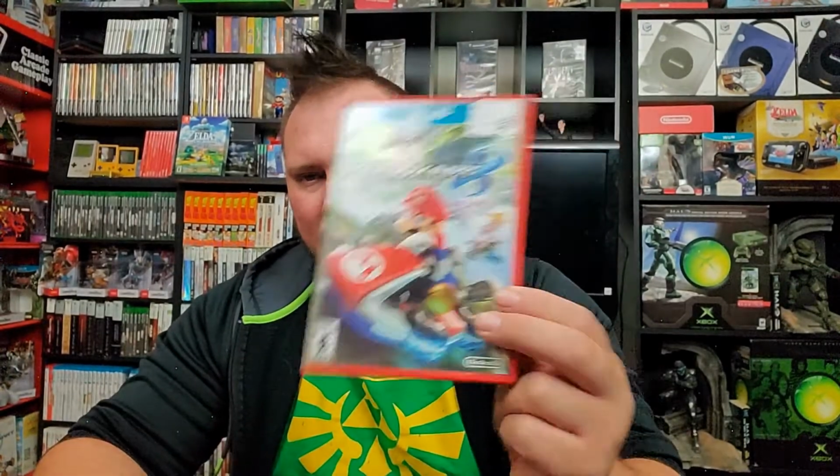I don't have a Pro controller for the Nintendo Wii U or the Nintendo Switch, but I do actually have one for the Wii U. So being able to play that with a regular controller, I think will be a lot better experience. I don't really much like the Joy-Cons playing multiplayer sideways. I have big hands, so.